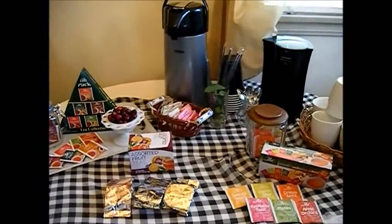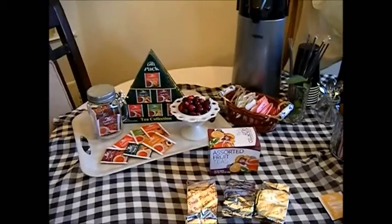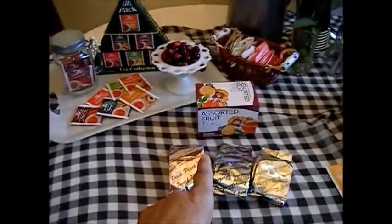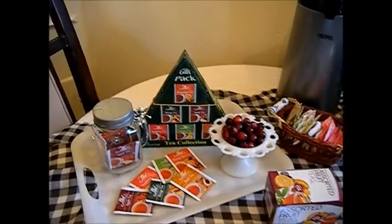And I'm going to start to my left. Today I'm not making tea, but I will be sharing teas that I found at the 99 cents only store, Family Dollar, and Dollar Tree. And I just wanted to share with you what a good deal they have. And I'll be starting to my left.